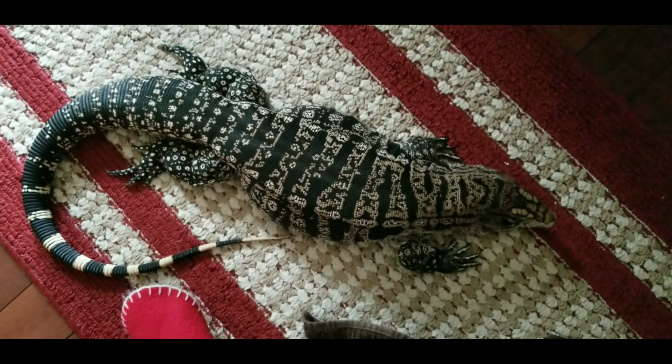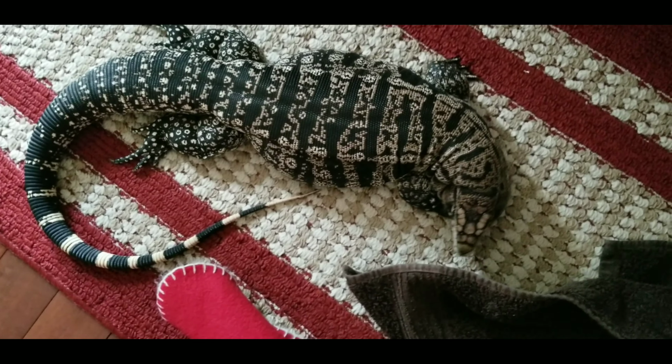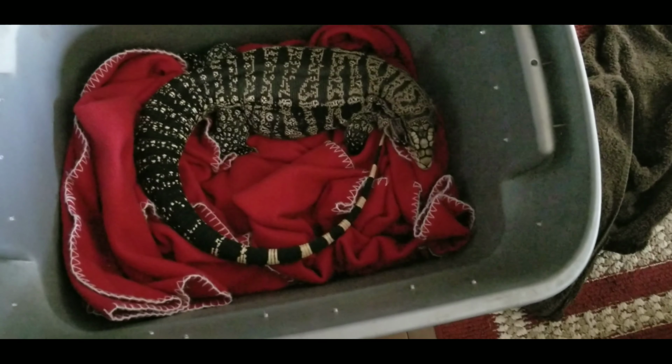How do you transport a lizard this big to take him to the vet? Well, you can get a small dog carrier. I've seen a lot of people put Tegus in there, but what we have right now is a plastic tote, and it already has air holes in it. So we're going to put a blanket down in there for it to be nice and soft, and he's going to curl up in a ball and sleep in there because he's already really tired.